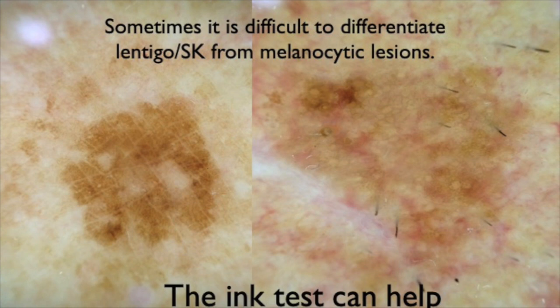I can do something called the ink test. Now, you know the surgical marking pen that we use in our clinics? That's gentian violet. You can paint the lesion with gentian violet, and then you can wipe off the excess gentian violet, okay? Where will the gentian violet stick? It'll stick in the sulci, and it will stick in comedo-like openings.